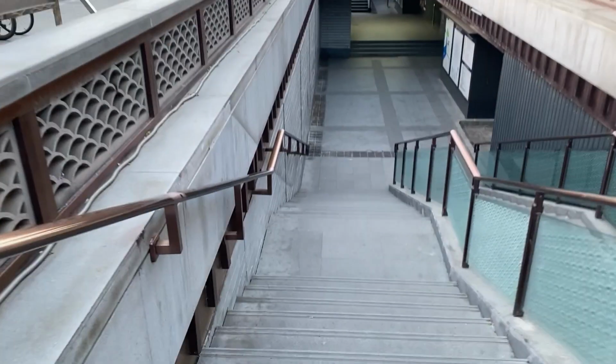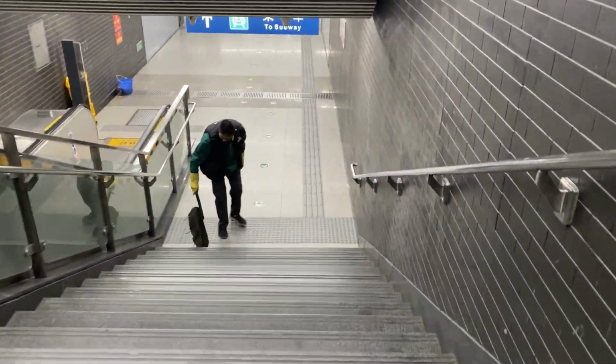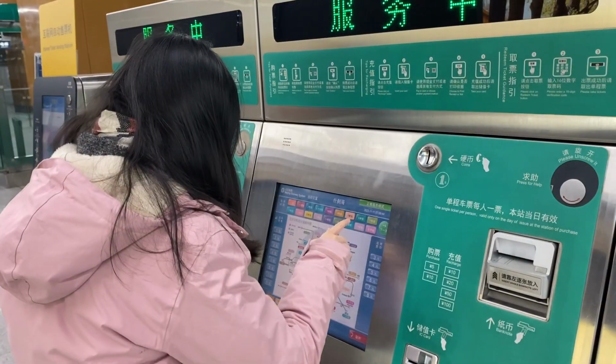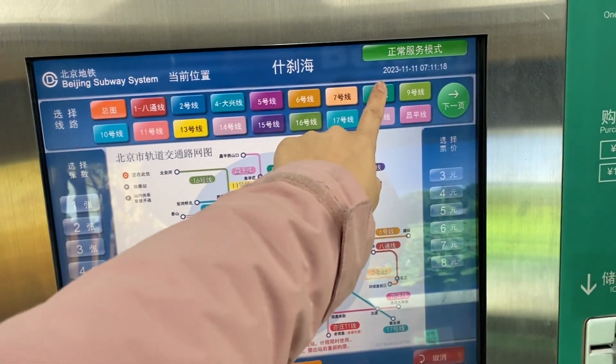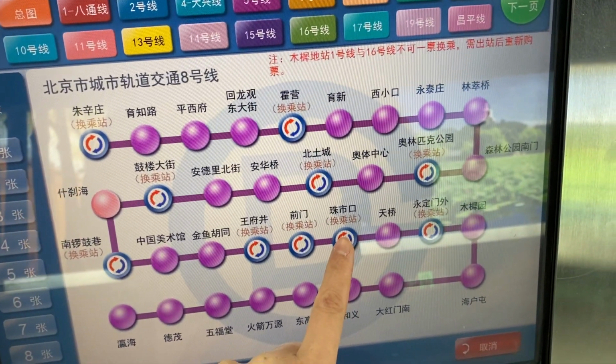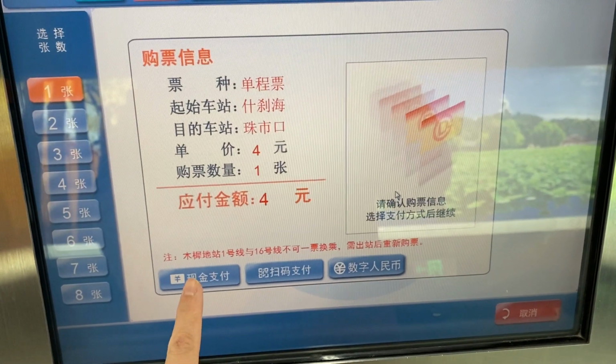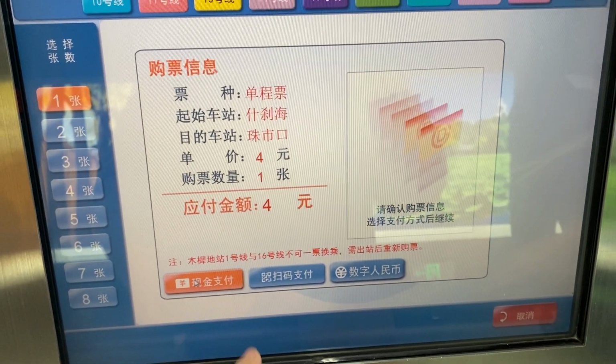I'm going to take the subway to the first place. So it's Saturday, which explains why there's no commuters, because now would probably be rush hour. Lucky number 8, and we're going to this place, Luzhu. Okay, we're going to pay by cash because we can.